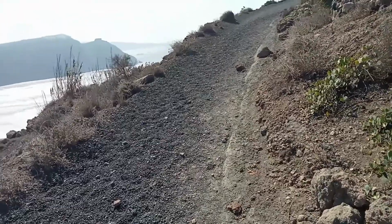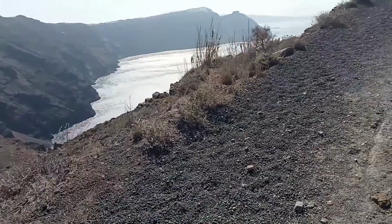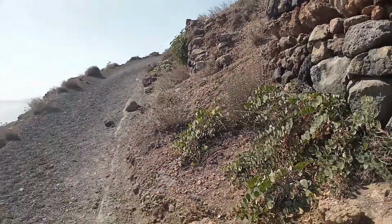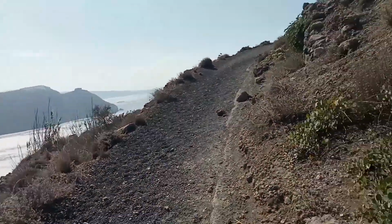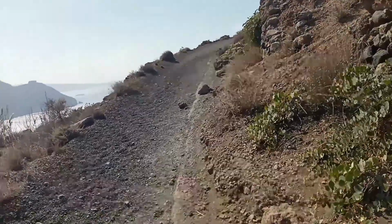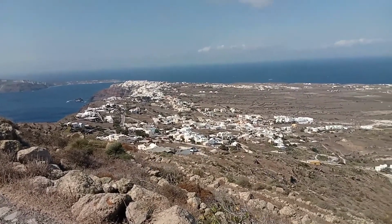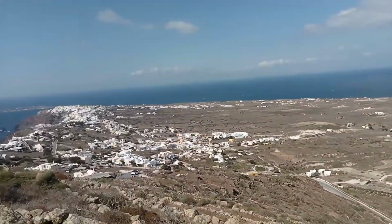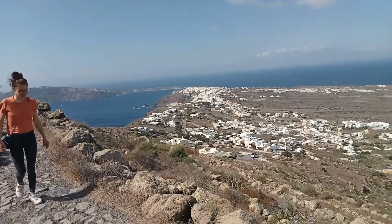As I was saying before, the path gets really treacherous in the second half of this hike. As you can see, there's a cliff on this side and essentially a hill on this side. So you have to walk down these narrow pathways, and some of them are much narrower than this. The village of Ia is now in view. And there's the Aegean. It's a real treacherous second half of the walk.